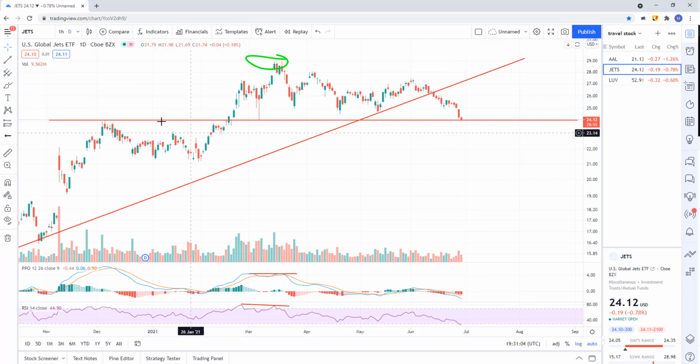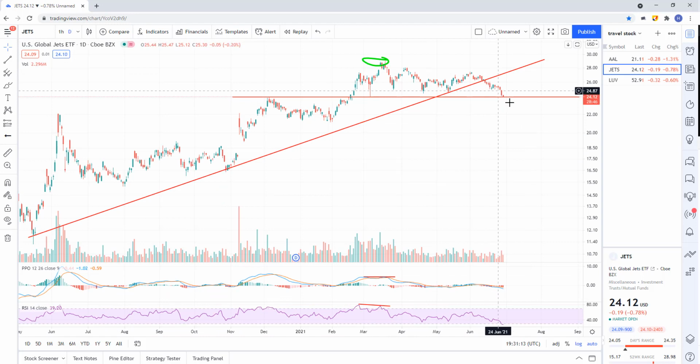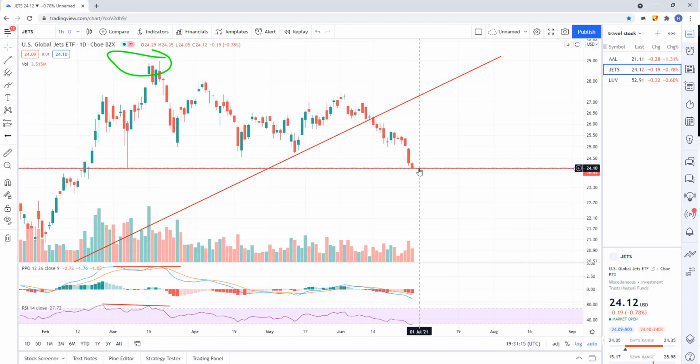You can see here, this was former resistance right about 24.10. So we held resistance here, we finally broke out and held support, and we're back down to that level. So I think we're likely going to get a bounce right here. They might gap it down tomorrow and then run it up, so look for that. This looks like an area where you could expect at least a bounce, and this would just be a bounce trade.